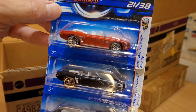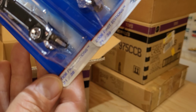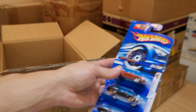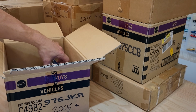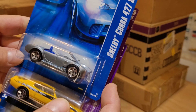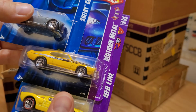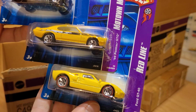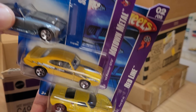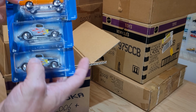Check it out, 69 Camaro, whole bunch of different variations, all first release, 2006, first release cars. Different colors, different wheels. Oh yeah, the Shelby Cobra 427 SC, opening hood, all metal, returns to the mix. 69 Pontiac GTO and the Ford GT40 with Redline wheels. Absolutely stellar. We're only halfway through this box, guys.